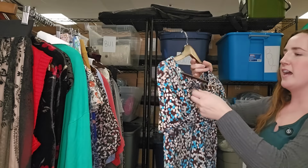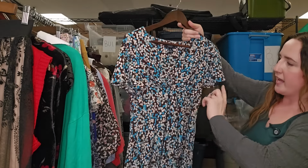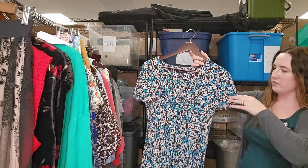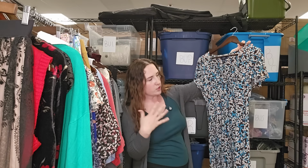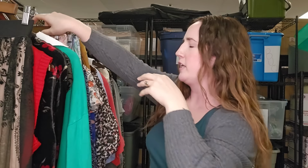All right, this one, again, not a brand I would normally get. This is a baby doll style dress. It is longer length, gives very Y2K vibes, very feminine, flutter sleeve. I could see this totally being something that people would pick up for Easter and spring. Probably will list that somewhere between 25 and 30.